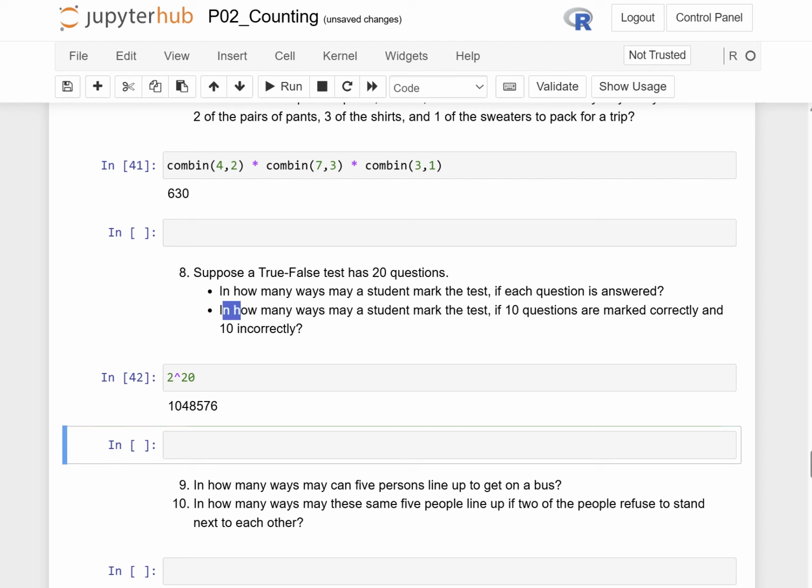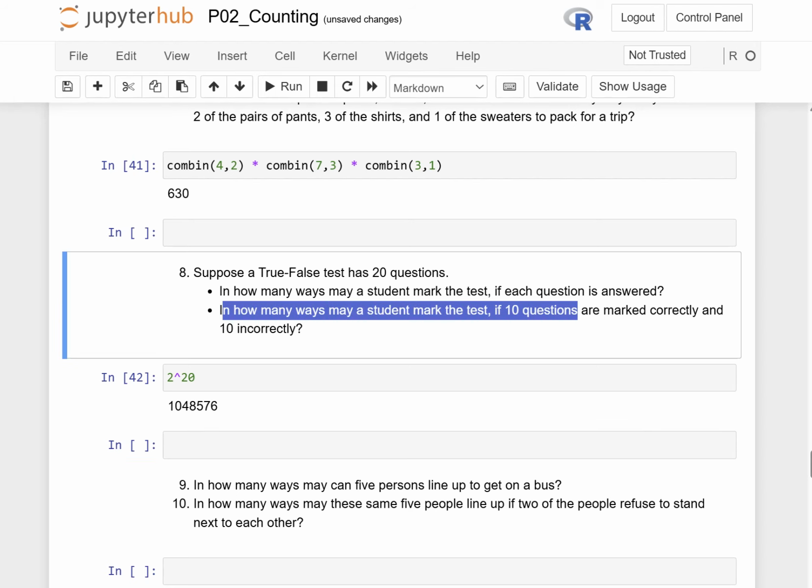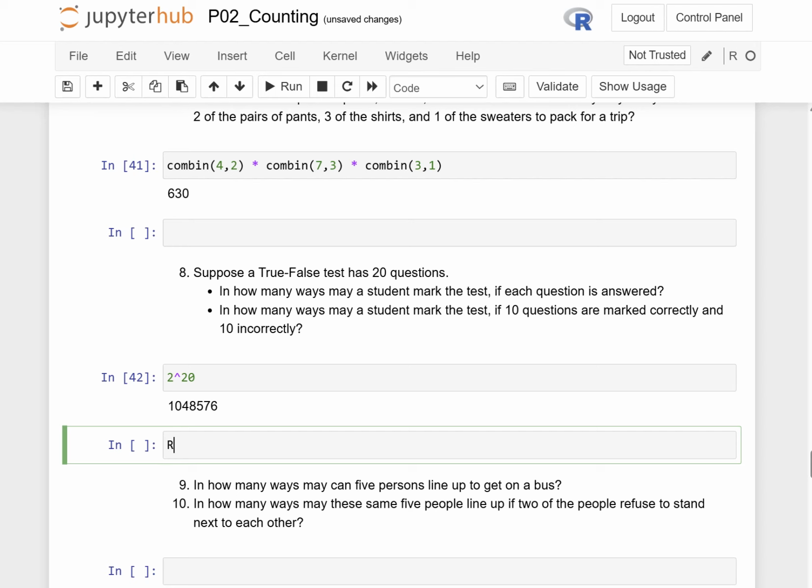Okay, in how many ways may the same student mark the test if 10 questions are marked correctly and 10 are marked incorrectly? Okay, so if we say right and then wrong, what do we have? We have 10 rights and 10 wrongs, but they didn't say what order. So basically we're asking how many distinct orderings of the word, I'm going to put that in parentheses, are possible.